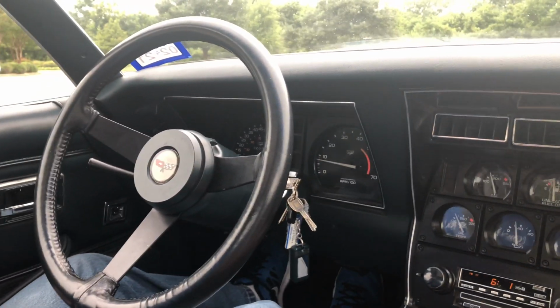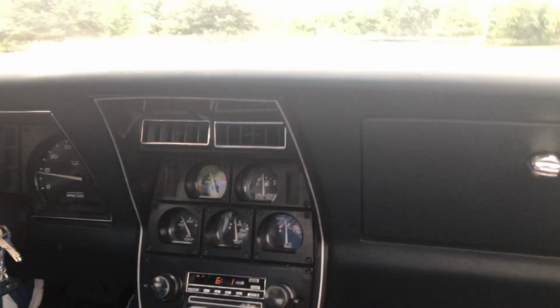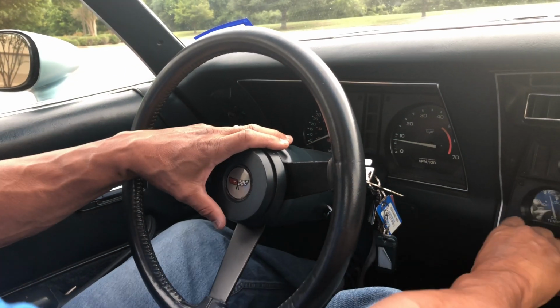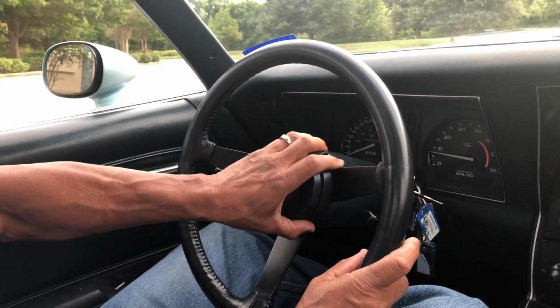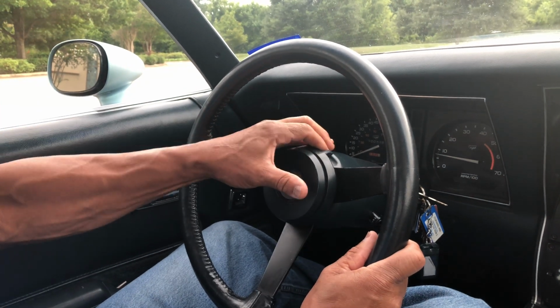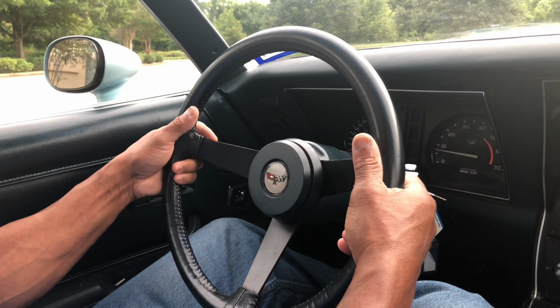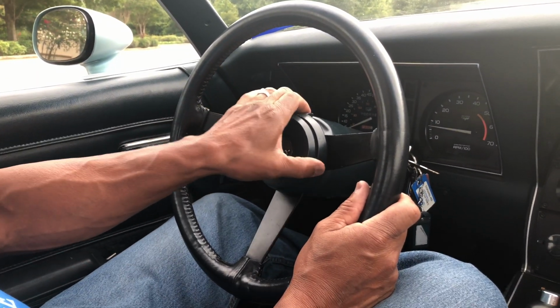Hey guys, we're in a 1982 Corvette. Let me go ahead and put my seatbelt on real fast. Hey, can you show me how you do the telescopic steering wheel? Yeah, this is pretty neat. Of course, it's tilt, like a lot of cars are, but it's also telescopic. It's got a little lever up here that you turn, which allows you to pull the steering wheel out. Oh, wow. So that's definitely a function you had in 1982.